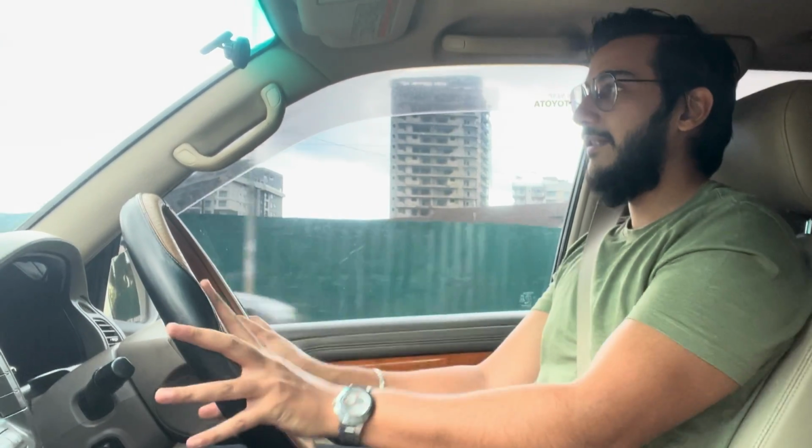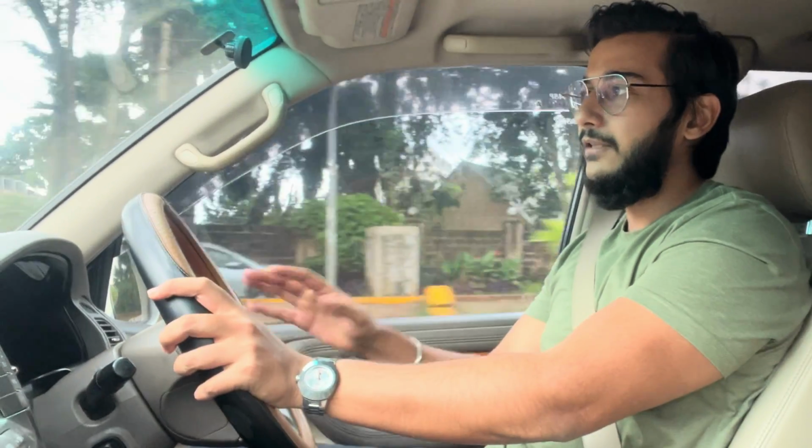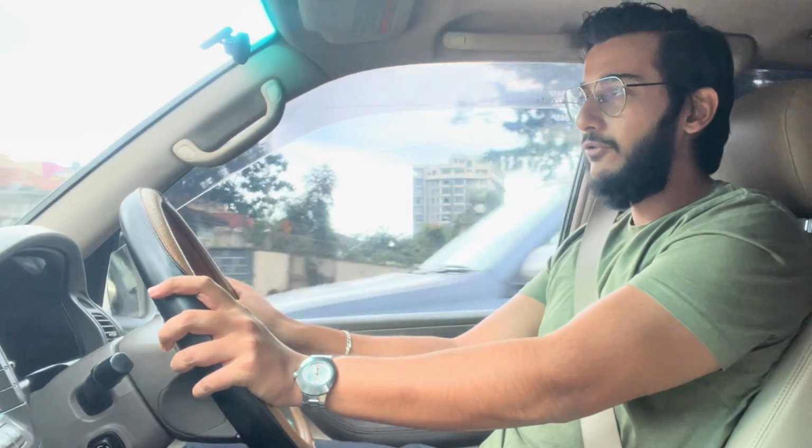But today we are in the Cygnus once again, and I wanted to explain why this car was actually worth $65,000 back in 2007. So this is a luxury vehicle. It is not the normal Land Cruiser trims. You have the normal Land Cruiser trims, then you have the VX trim, then you have the ZX trim. This is basically like a ZX.